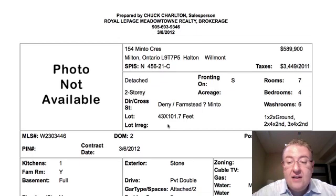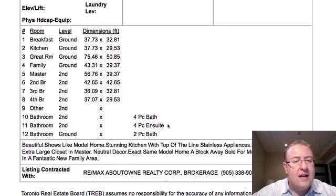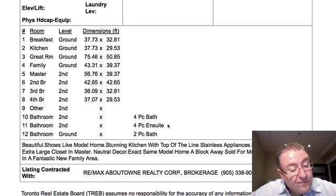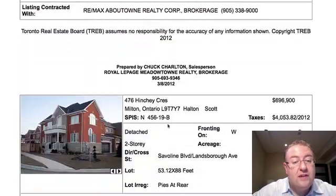Minto Crescent, no pictures. Looks like there's 6 bathrooms, but I don't know if that's right. There's an unfinished basement. Shows like a model home. I don't know what that means. We'll have to wait for the photos on this one.